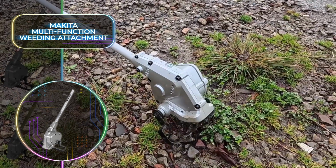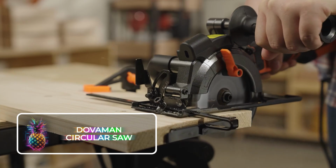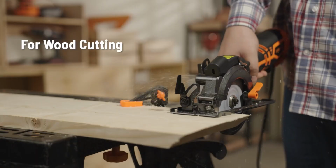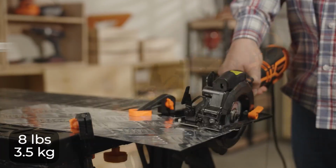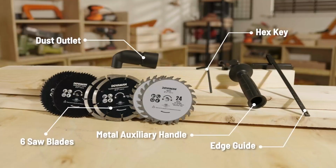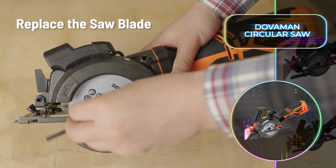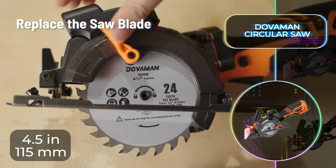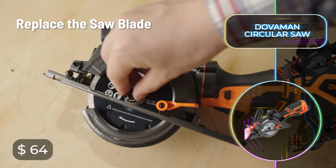Doberman Circular Saw. Here we have a tool that definitely deserves a spot on our countdown, the classic circular saw, and this time it's a mini, one-hand operation model from Doberman. At just 8 pounds or 3.5 kilograms, it's more than capable of slicing through everything, from wood to metal and PVC or tiles. If you decide to add this saw to your collection, you'll also receive a full set of accessories, including 6 blades, 4 at 4.5 inches or 115 millimeters, and 2 at 4.7 inches or 120 millimeters, all in a $64 package.